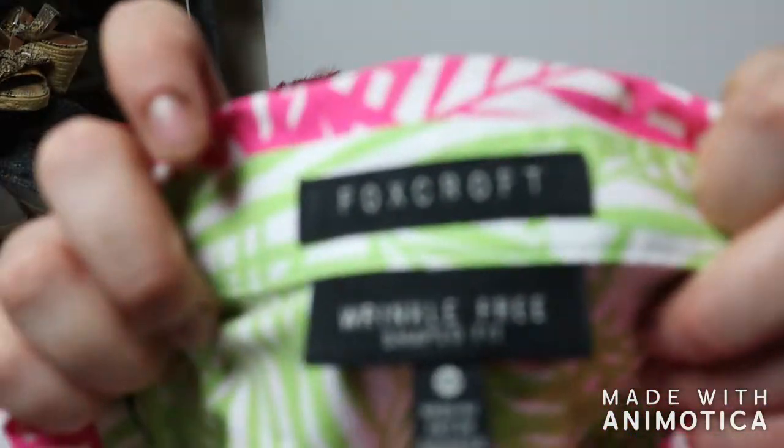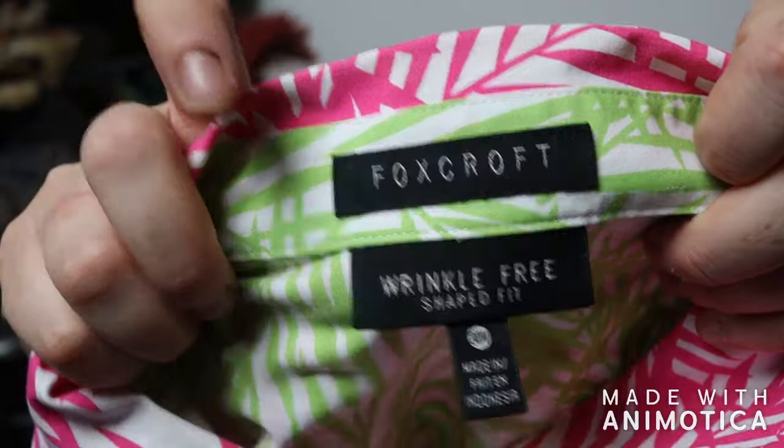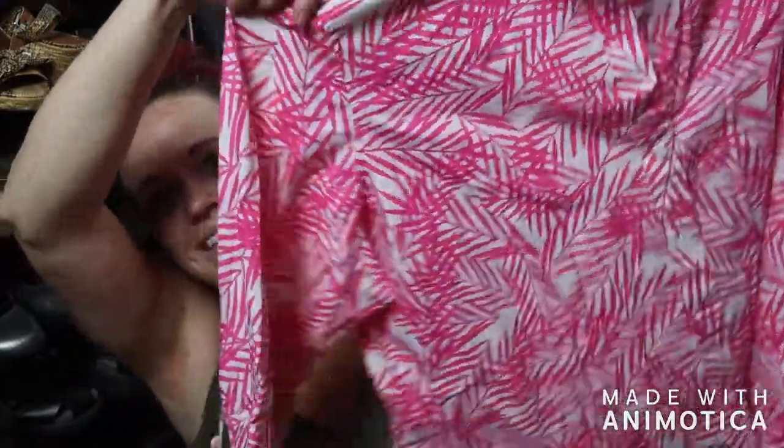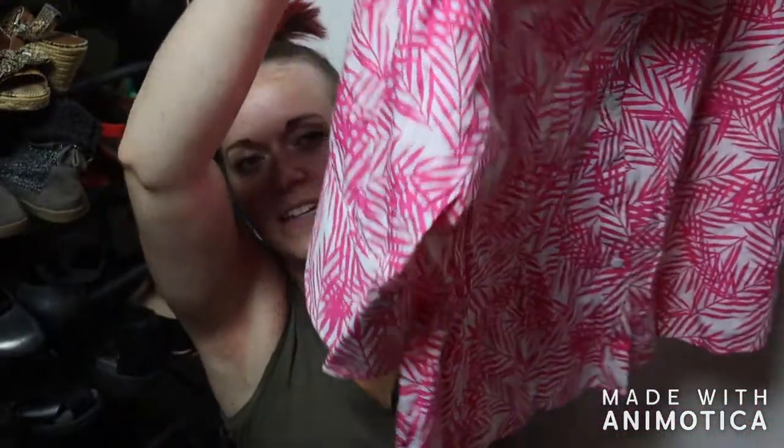And then this is a size 24 Foxcroft blouse. I do like selling these because their stuff says wrinkle free and it's not kidding. Once I get this up on a hanger and leave it literally overnight, it'll be fine. And it's the best thing ever. Okay, so it's this palm tree print with hot pink and a white base. And it is a half sleeve.